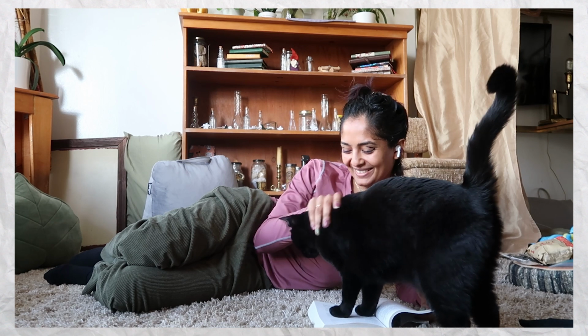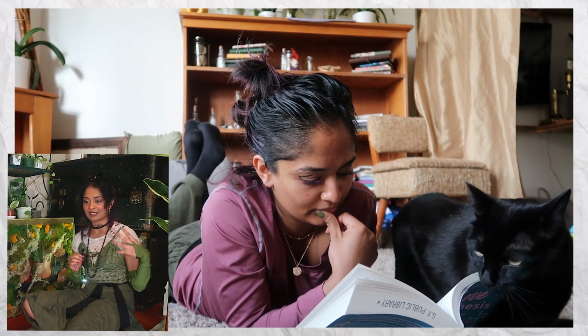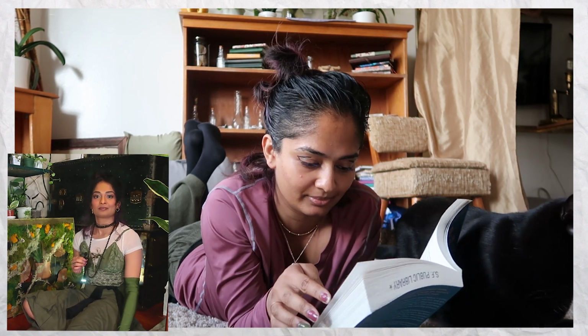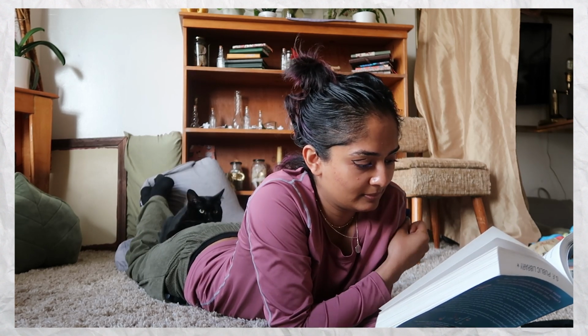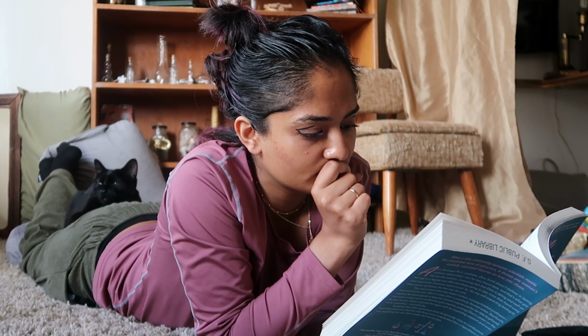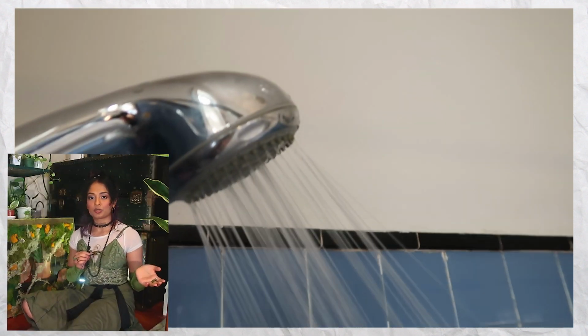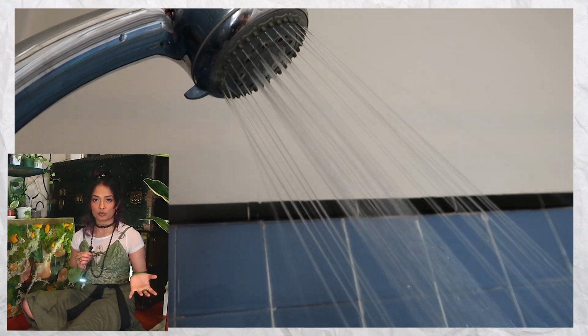You could probably leave it overnight, but I wouldn't really recommend that because all the dirt from your pillowcase and stuff is going to get into it. Then you're going to want to wash your hair and scalp with a gentle shampoo or do some sort of co-wash, like a conditioner wash.